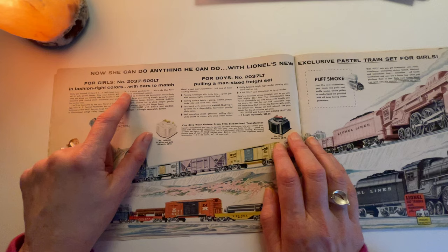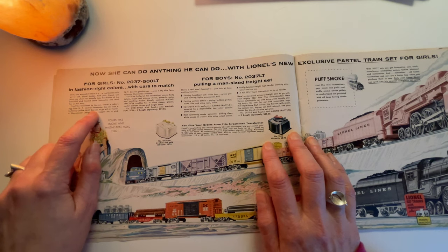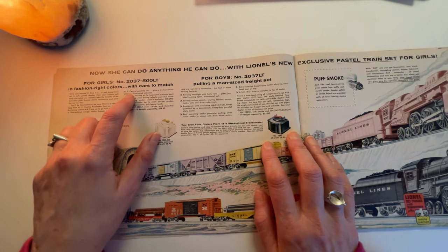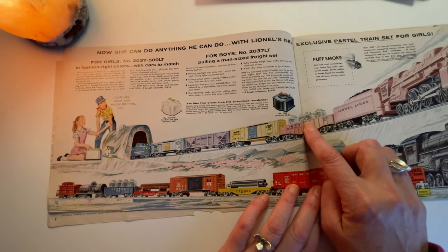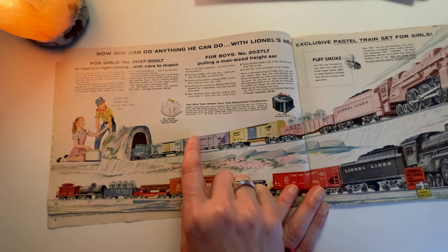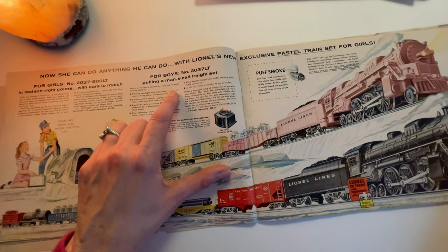For girls in fashion right colors with cars to match. So you'll be fascinated by the cars. There's a robin's egg blue New York Central pacemaker boxcar, and a buttercup yellow MKT boxcar to go with it. There's a lilac colored Lehigh Valley hopper car, a pink New York Central gondola car, plus a sky blue Pennsylvania illuminated caboose. So here's the pink and, what do they call it, buttercup yellow or something, and the pastel lilac color and the light blue. Very fun. For boys, pulling a man-sized freight set.